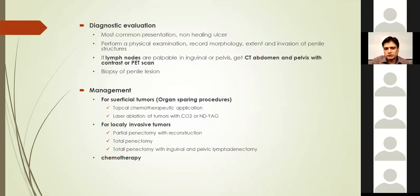So the diagnostic evaluation includes the most common presentations, which are non-healing ulcers on the penile skin or glans. So we always go for a physical examination, record morphologies, extent and invasion of the penile structures. Lymph nodes are palpable in the inguinal and pelvis. So it is advisable to go for CT abdomen and pelvis with contrast or PET scan, positron emission tomography scans. These are the best scans to pick metastasis. Biopsy of the penile lesion is the first thing to do. If you see a non-healing ulcer in the penile skin or glans or shaft, you should always biopsy the lesion, and then further management is advised.